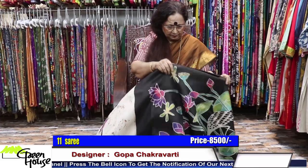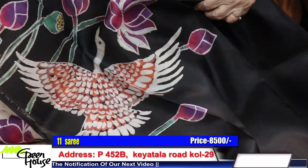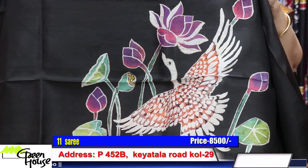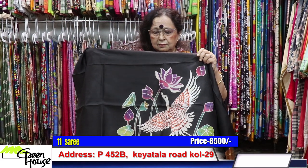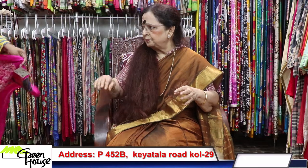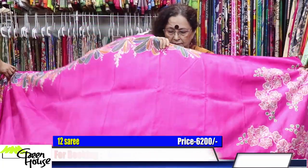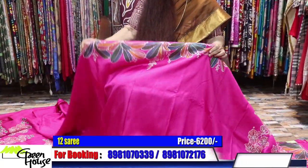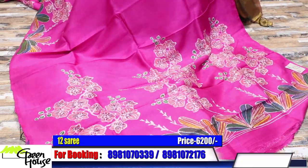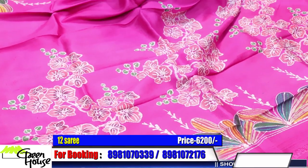Aritar, this is the blouse piece. For the back, they have put this. You can use this for your styling for the back. These three pieces going for 8,500 dear. And these are the triple ply silk. This is a very beautiful deep pink. This is the batik silk again.